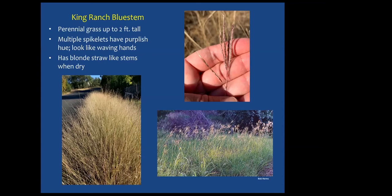King Ranch Bluestem, often known as simply KR, is an abundant perennial bunch grass. When it flowers, the multiple spikelets cast a purplish hue. A field of flowering KR looks like many hands waving. In fall, straw-like stems appear blonde. KR's ability to dominate grassland habitats and thwart eradication efforts is legendary. Mowing and prescribed burning are two methods used to control KR on rangeland.